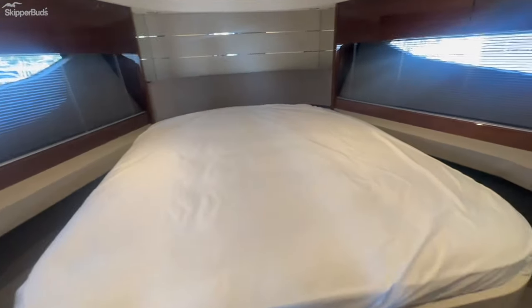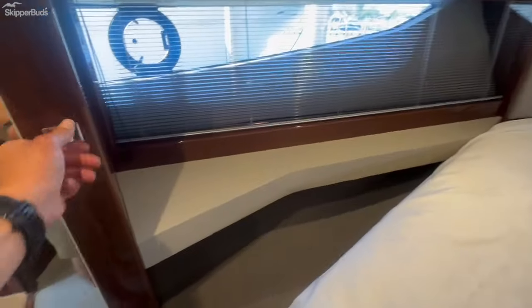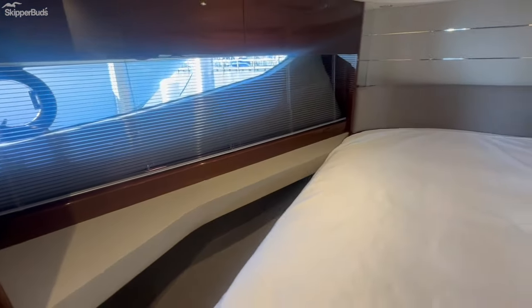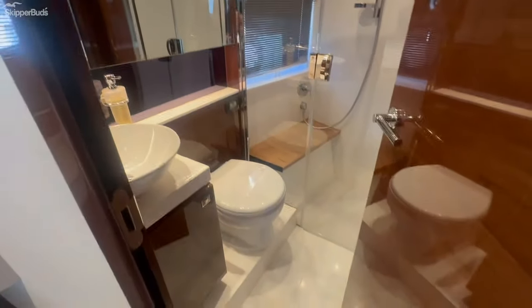And your forward berth. Easy access on both sides with steps going up, and then storage underneath the bed. And storage on the port side, full hanging locker. Good windows, good lighting on both sides too. There's obviously a skylight. And then you can also access the head from here.